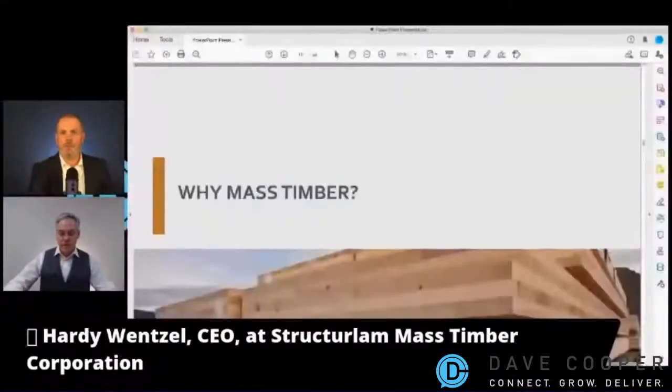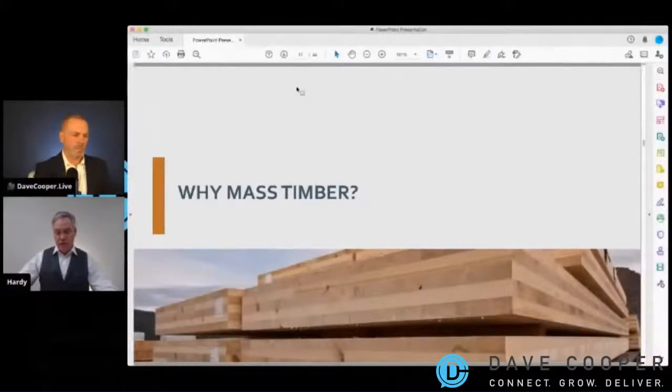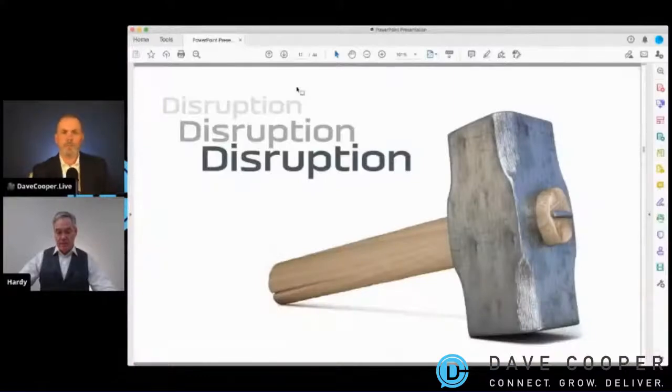So Hardy, why don't we jump into the details of some of the bits and pieces here that we have pulled together. I'll pull up this presentation. It's going to take me just one quick second and we should have it here. All right, here we go. So why mass timber? Really, why is it taking off? Why is it being such a revolution in North America? And if you just click forward there, Dave, it's because the industry needs disruption.